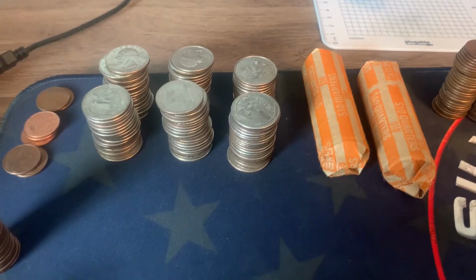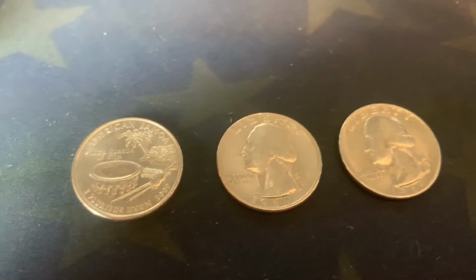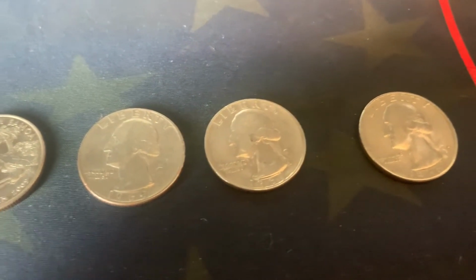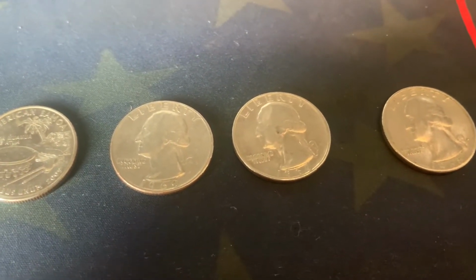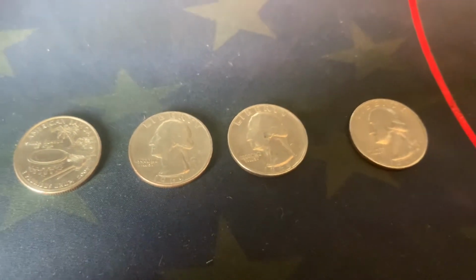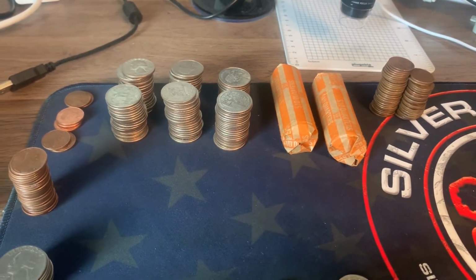Roll number 3 is complete, and we've got another find, a 2009 American Samoa. We also have a couple of checkers here, a 68-D and a couple of 69-Ds as well. 69! That's right, we'll check these in a little bit. Let's get through roll number 4, and I will loop you back in as soon as I find something good.